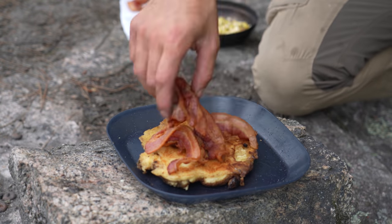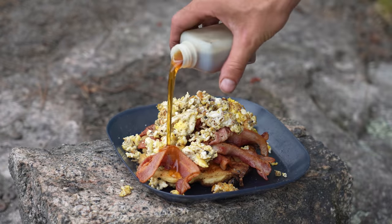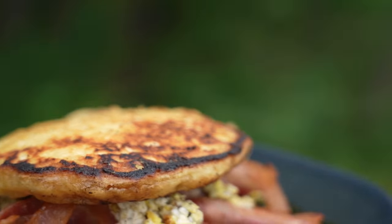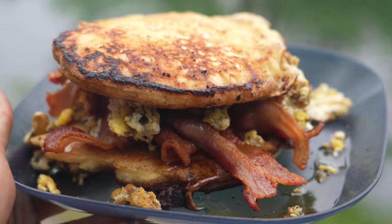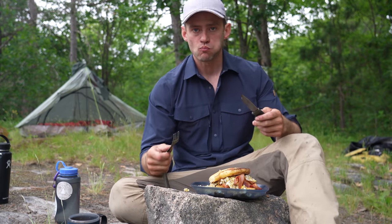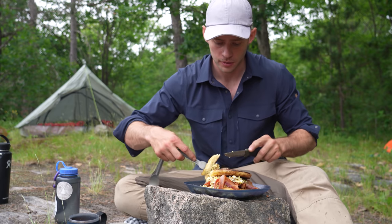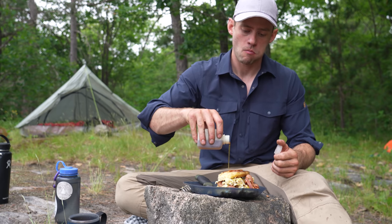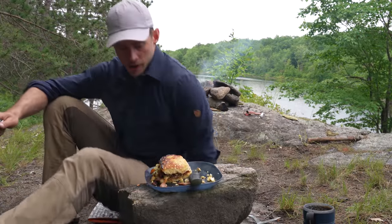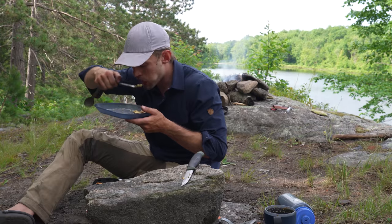Pancake, bacon, egg, and we maple syrup it, and then we pancake it. That'll do. That'll do. Every bite is a new adventure. Oh, maybe this side's better. This thing is outrageous. Woo!